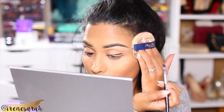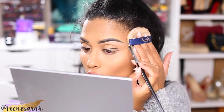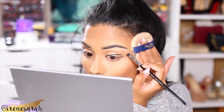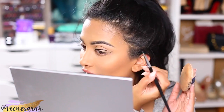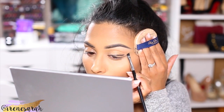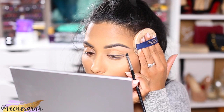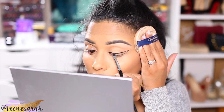And now from here, it's totally up to you. You can go totally straight and then connect it, or sometimes if I want a really flirty cat eye, almost like an Ariana Grande type of eye, I flick it out a tad and then I go up with it. So I flicked it up, and now I'm just going to bring it in and connect it. Just like that. So that's your outlined eyeliner.